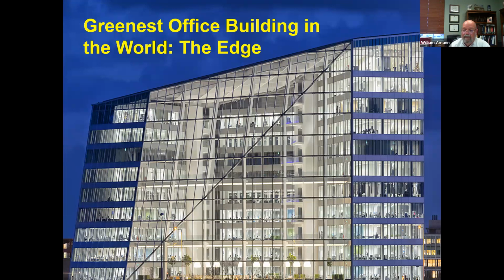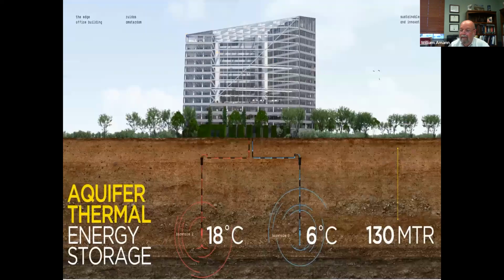partners of ours built in Amsterdam. This is a pretty serious office building here. It is a NetZero building. And in Amsterdam, the Dutch are pretty smart about their water levels. They actually store energy from the heat pumps that do this building.